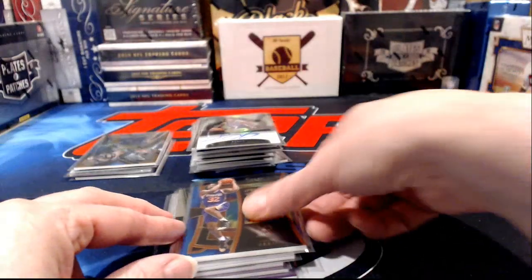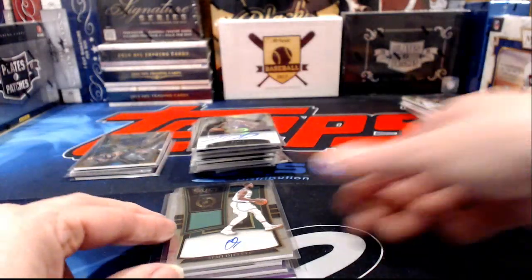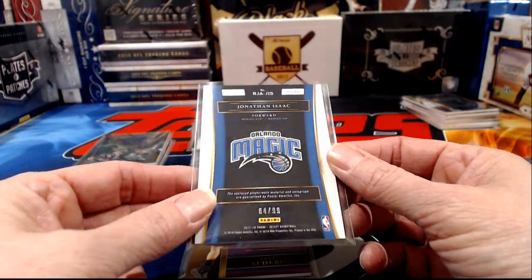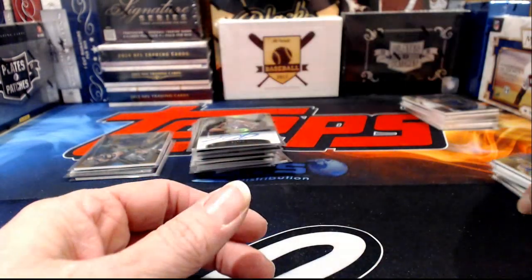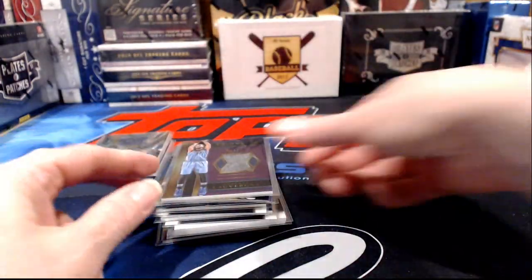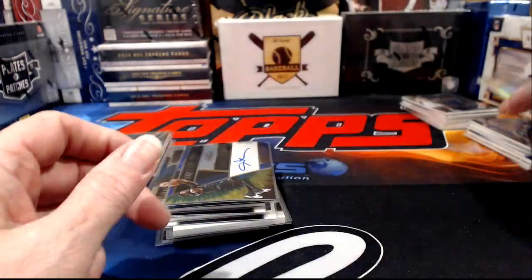JJ Redick, Clippers. Another tie-dye for this one for the Suns, Davin Reed to 25. Semi Ojeleye for the Celtics to 199. That one auto and sticker. Dirk Nowitzki relic, Mavericks. For the Magic, Jonathan Isaac relic and signature. Jose Calderon for the Knicks. De'Aaron Fox to 199 for the Kings. Cannot say this guy's name. Laverne, maybe, to 99 for the Nuggets relic.